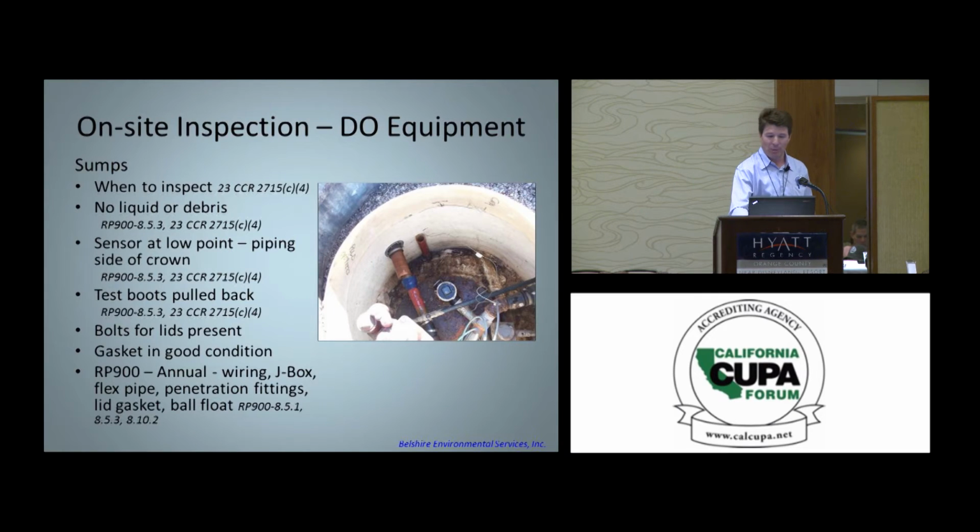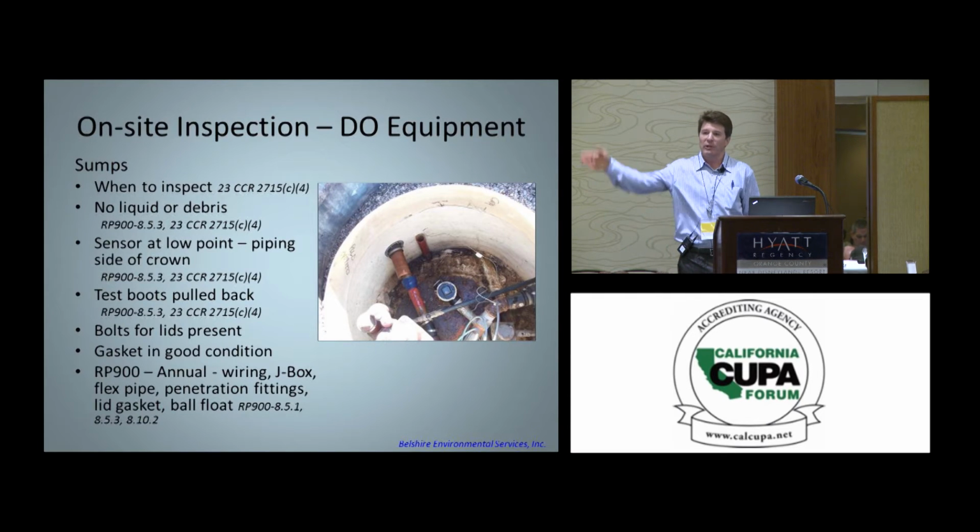It's a federal document. All right, sump inspection required for a cold start. How many say yes?